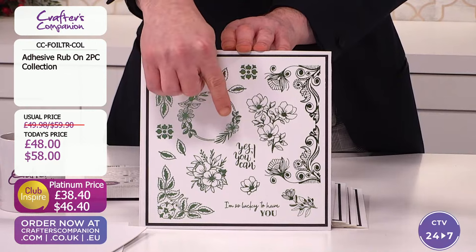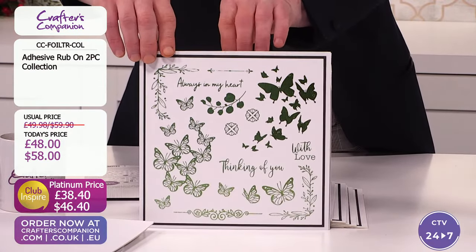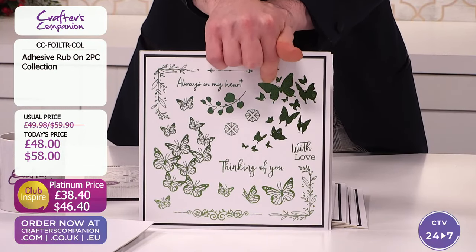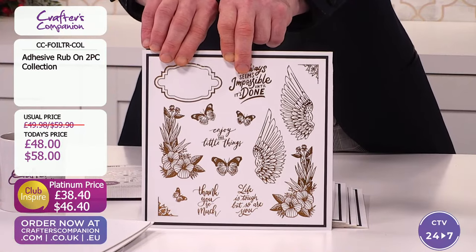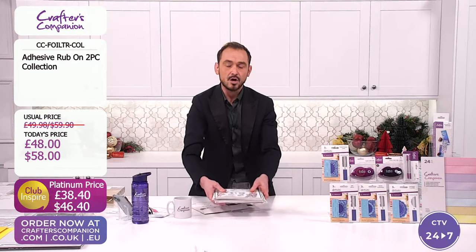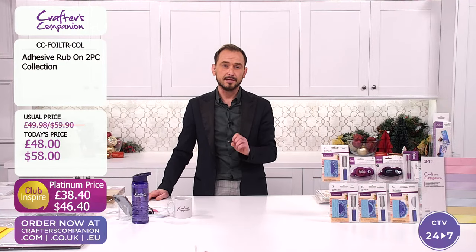Now you can start to interlayer, maybe with a sentiment or a butterfly in the middle if you want to, or once you've popped them onto your medium you can use your dies to die cut out. This one here, I wouldn't have believed it unless I'd seen it, Sarah used onto our Shedless Glitter Ombre cardstock pad, which absolutely worked a treat. And then you've got all of these as well. So all of them are coming your way. Incredible amount of designs, hundreds of designs there with all the coloured foil sheets as well. £48 or $58. If you're platinum, that comes down by 20%, which means you're going to get them at £38.40 or $46.40.